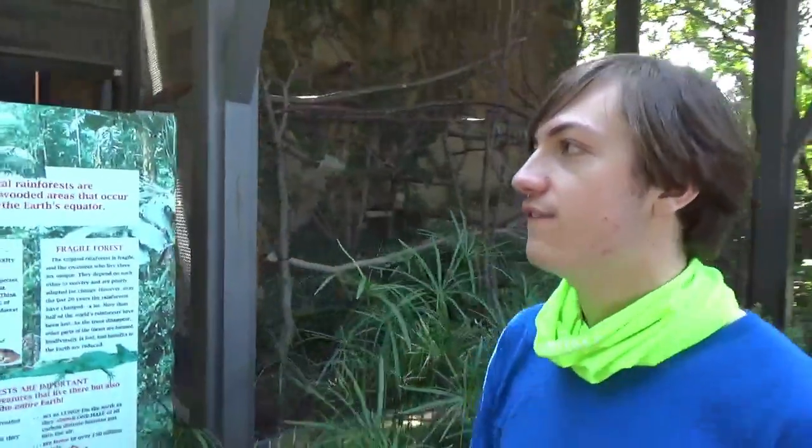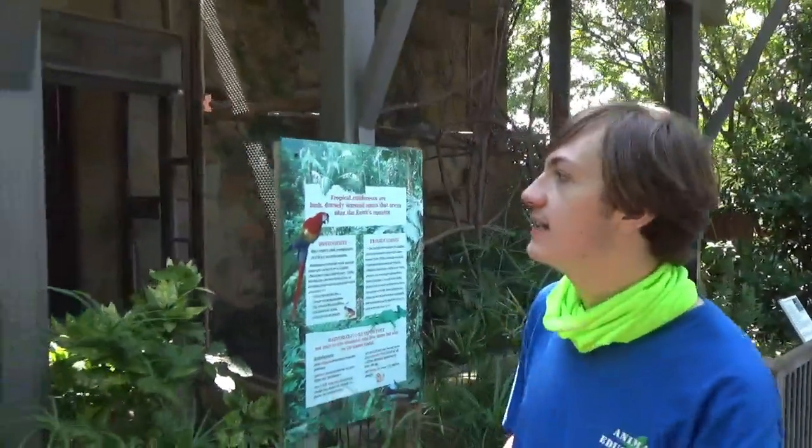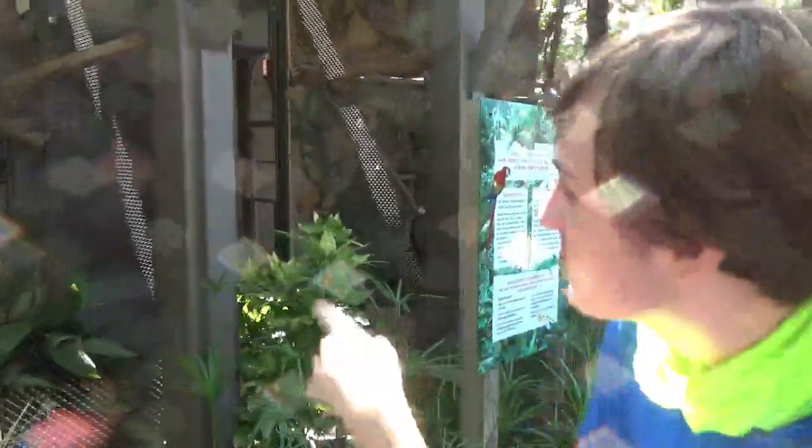Over here we have some white-faced saki monkeys. I'm not sure exactly where these guys are hiding out. Oh, there's one right there. These guys are super cool, and luckily for them, they get shade and a little bit of a breeze as we walk through the zoo and sweat to death.